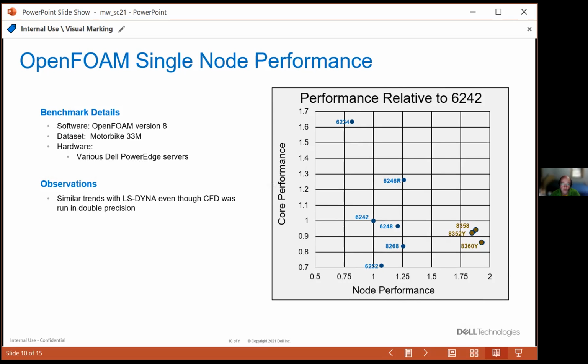But we can see because the Ice Lake processors have so much more memory bandwidth because of the design, they again are moved farther over to the right. So the core performance is not substantially better, and it doesn't really change all that much, but Ice Lake just handles memory intensive applications so much better than Cascade Lake.